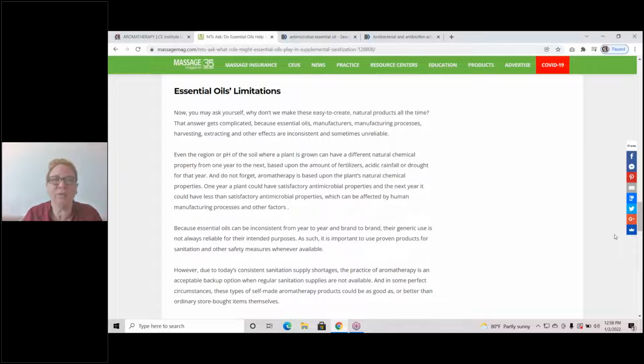That's going to affect the chemical constituents within the plants. And right now, with essential oil manufacturing, you do not get a list of the chemical constituents or properties within the oil. So it's hard to know. Maybe one year you're going to have a highly effective antimicrobial property in your lavender essential oil, but another year, or maybe the lavender essential oil harvested from another area in the world from where you used to use it, that might have different antimicrobial properties and chemical constituents.